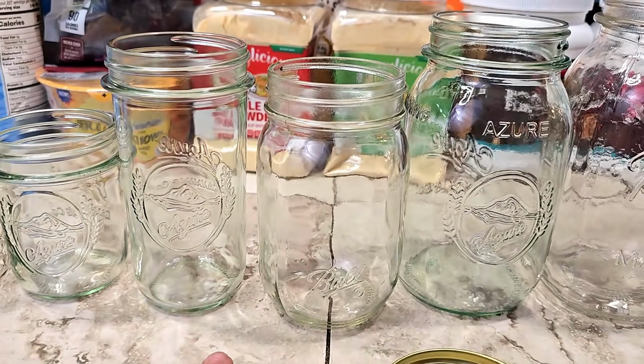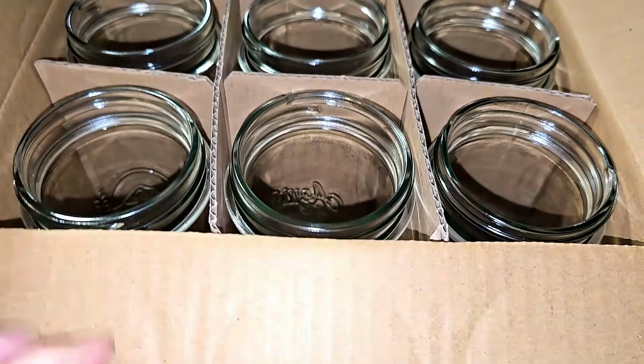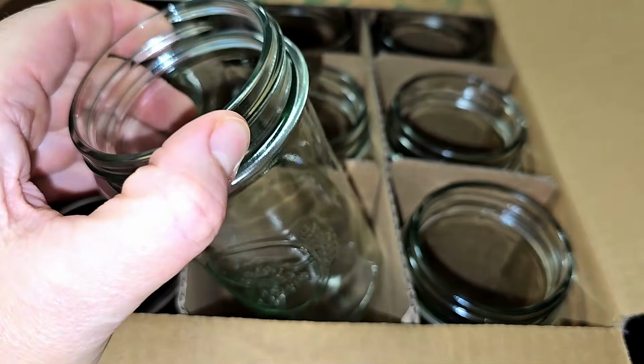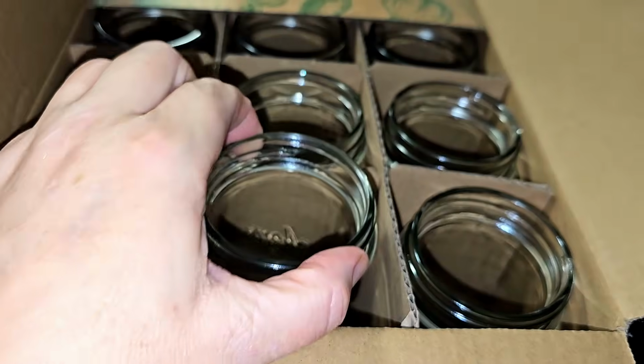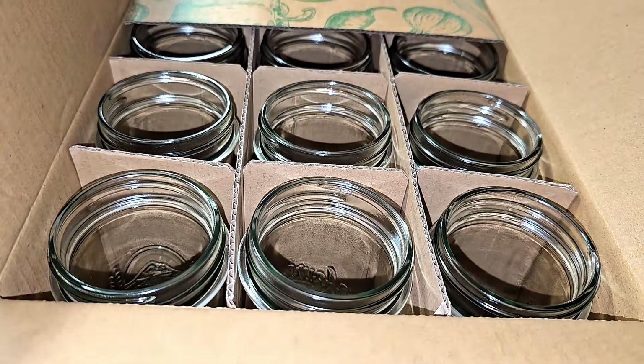Another thing about Azure's jars is that they come in a box that goes all the way up and it's divided and everything. So you can store the jars in the box and stack the boxes. They're really nice. Every single detail about them is amazing.